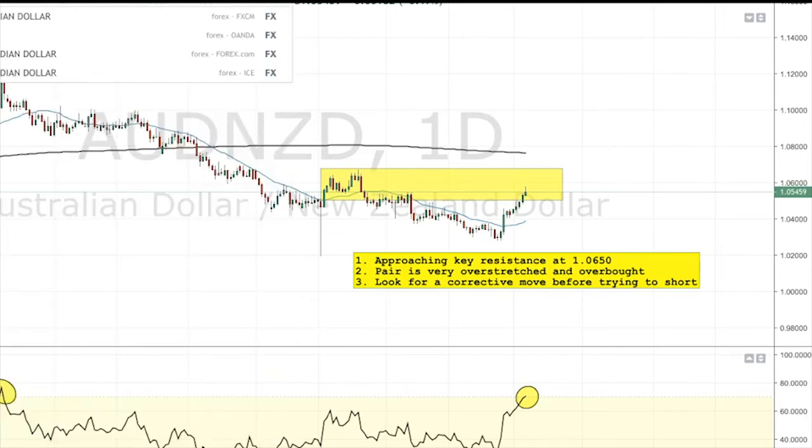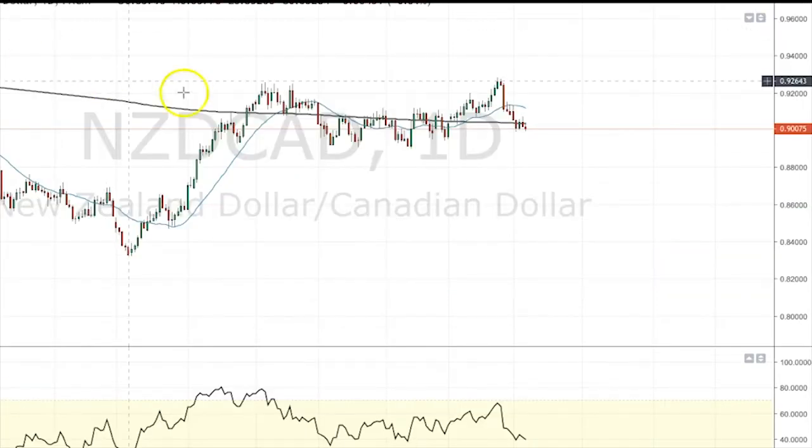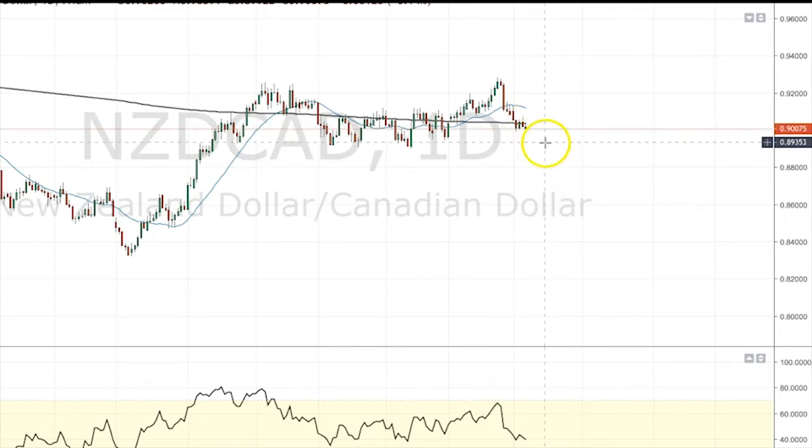Kiwi CAD, on the other hand, this is the trade that I like. To the downside, you can see it broke the 500 SMA. Really, really strong, sharp move post the RBNZ without much of a recovery. So we are at this very key support here. Yes, there's no doubt that it's holding. But if you get any kind of strength, or any kind of weakness, more importantly, on the Kiwi, I think it busts all the way down towards the 89 level at least.